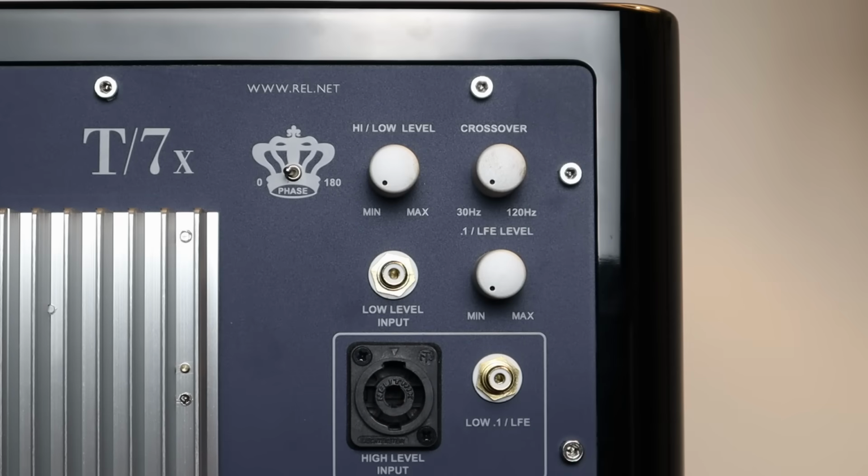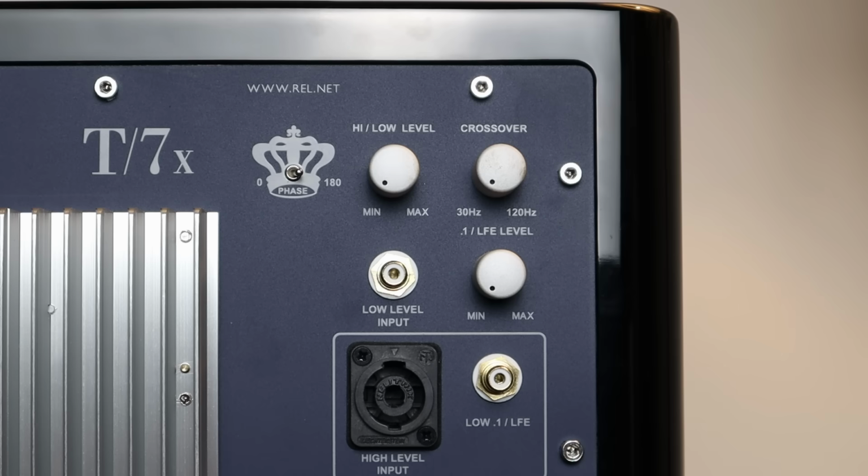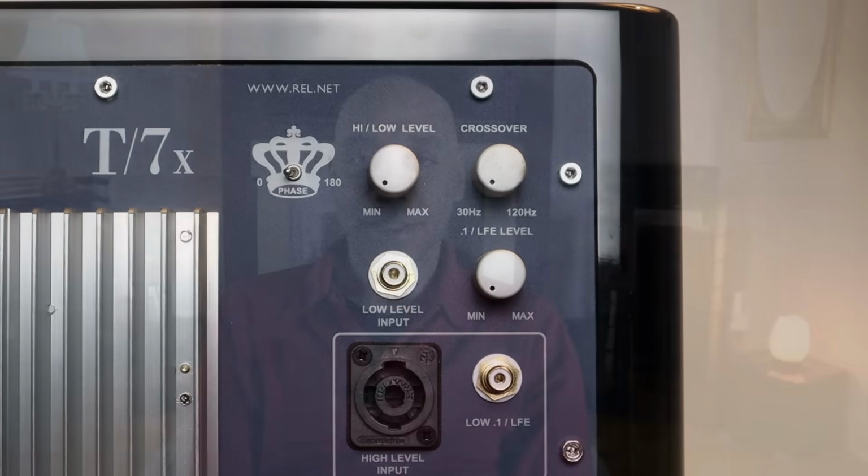The first setting that you're going to want to adjust on your subwoofer is for phase. And this is where REL makes things really simple. There's just two settings, in and out of phase, 0 and 180 degrees. The correct setting is whichever setting is louder. That's the one that you want to use. And I applaud REL for not having a variable phase adjustment, because the likelihood is that people just wind up chasing their own tail, not knowing what's the correct setting.